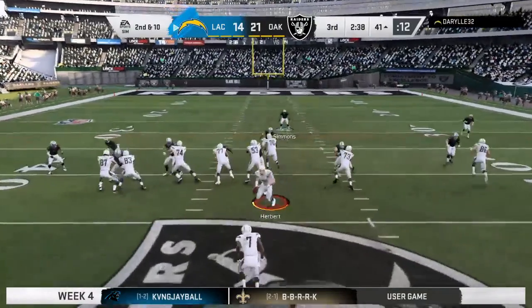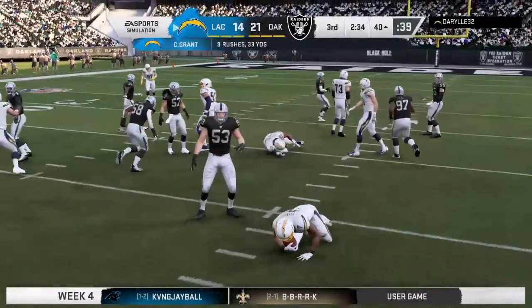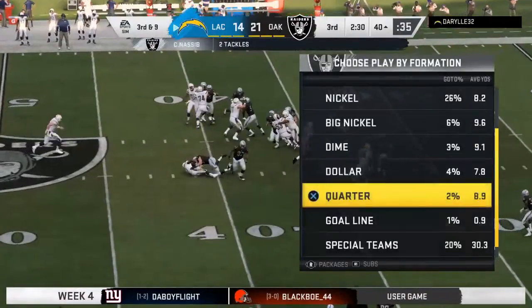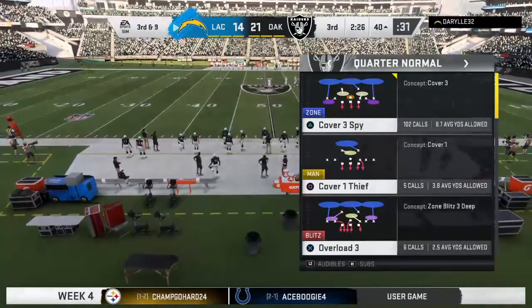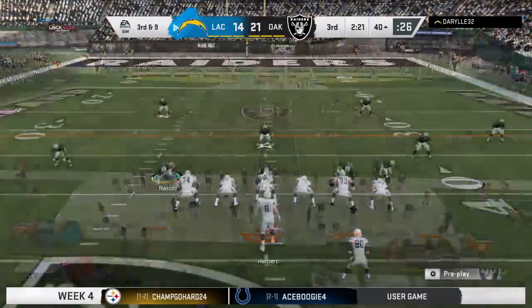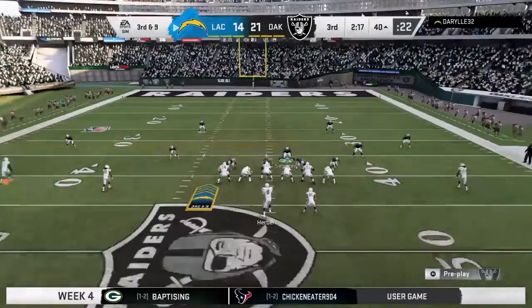They will run with Grant, and he'll take this one down to about the 40. Only a yard on the pickup there, so it leaves them needing a conversion here on 3rd and a tough 9. And this is why aggressive defensive coordinators love to blitz. It wreaks havoc because they end up taking their attention to the blitzers, freed up the D lineman to make the play.